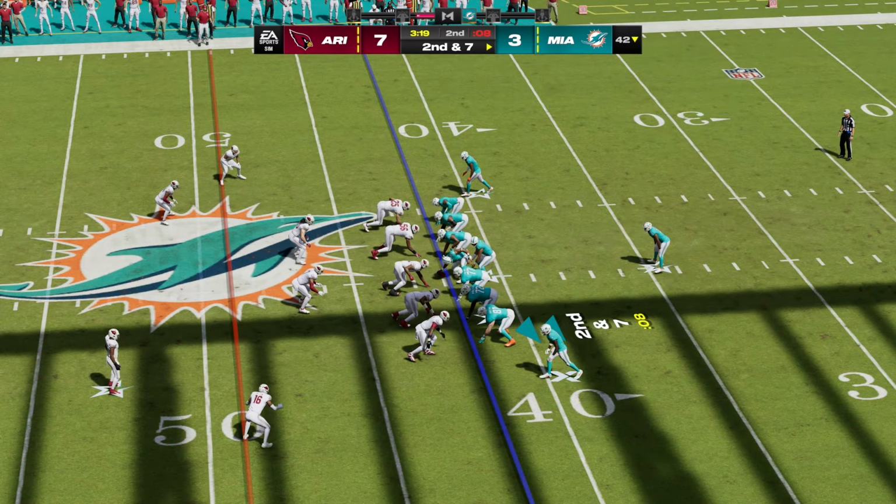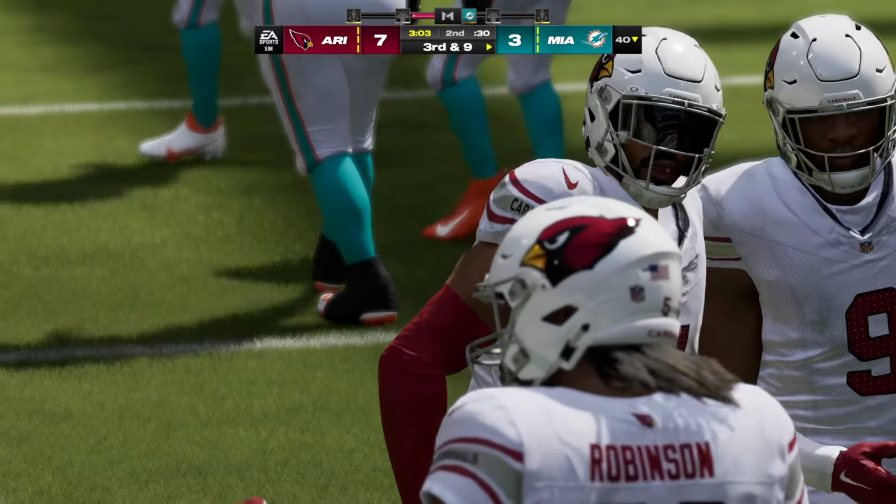Now they'll send Waddle in motion left. He'll get it here on the jet sweep. Oh, and this one may need to go back to the drawing board. He's going to be swallowed up right away. It'll go down as a 2-yard loss, and it brings up a 3rd down.